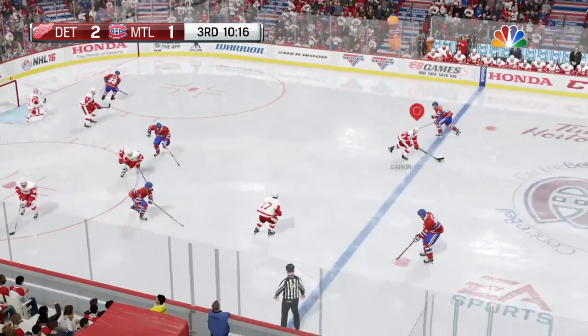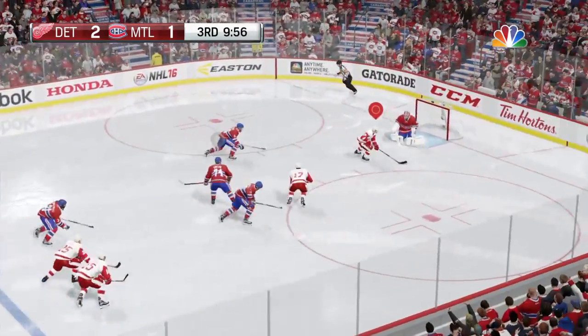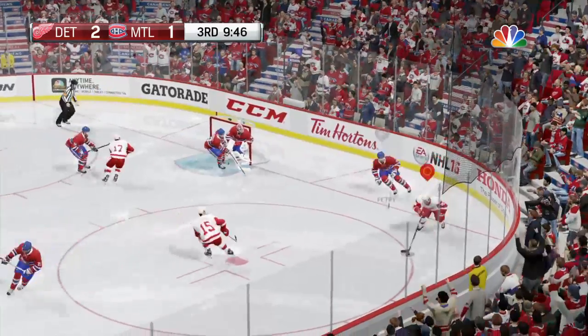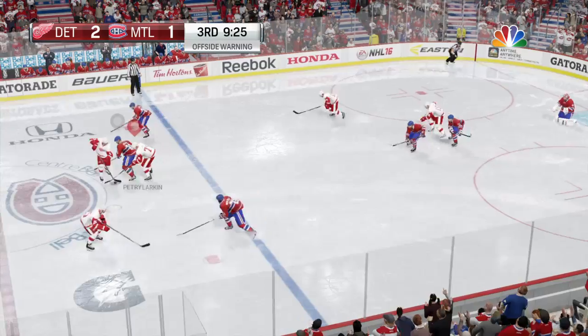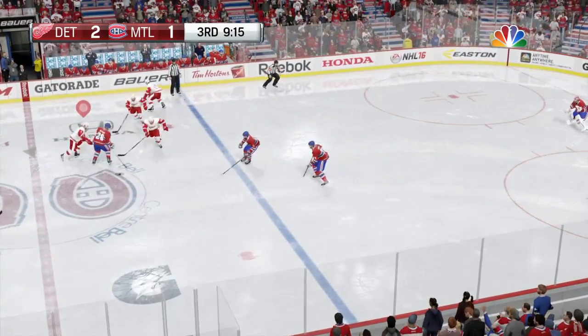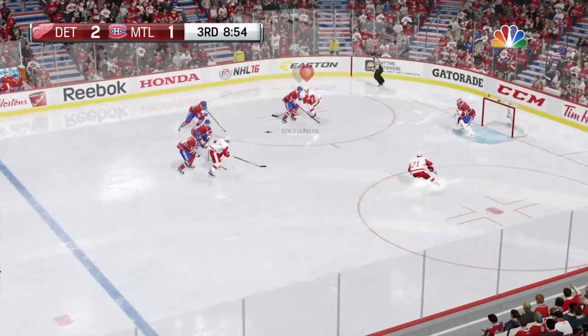He can start some danger here. The Red Wings through the neutral zone. Breakaway! Huge stop by Scrivens. Could be trouble near the line. Loose puck regathered by Petrie. They've got a 2-on-1.